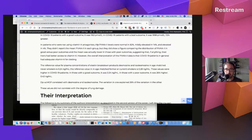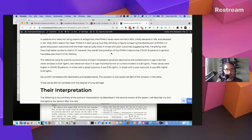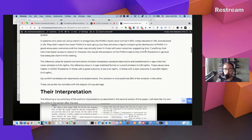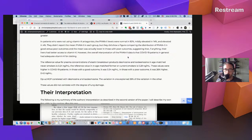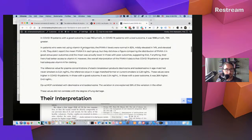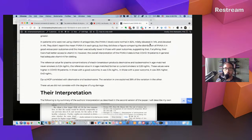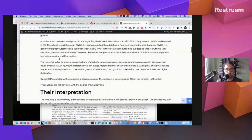So in the patients who were not using vitamin K antagonists, the PIVKA2 levels were normal in 82%, mildly elevated in 14%, and elevated in 4%. Oh, so they compared the distribution of PIVKA2 in good versus poor outcomes, and the mean was lower in those with the poor outcomes, suggesting that, if anything, their livers had better access to vitamin K. However, the overall interpretation of the PIVKA2 data is that COVID-19 patients in general had adequate vitamin K for clotting.